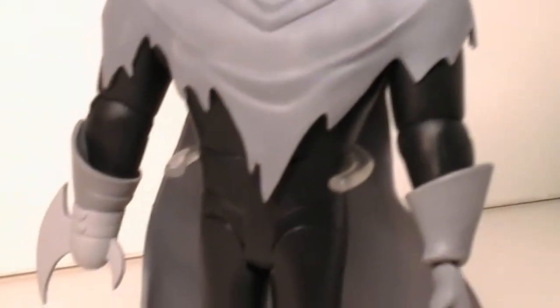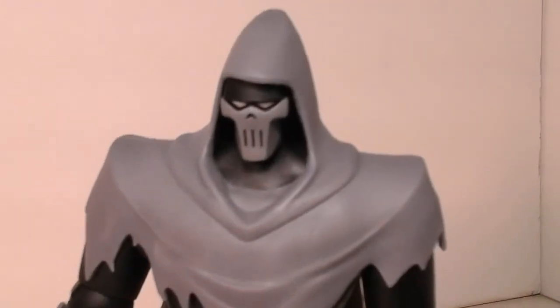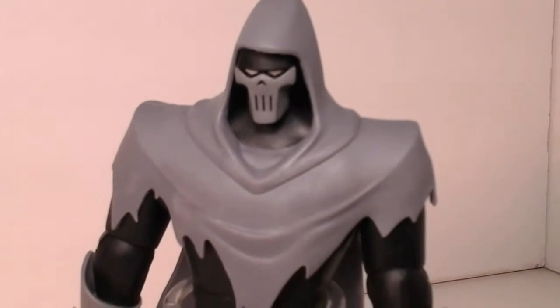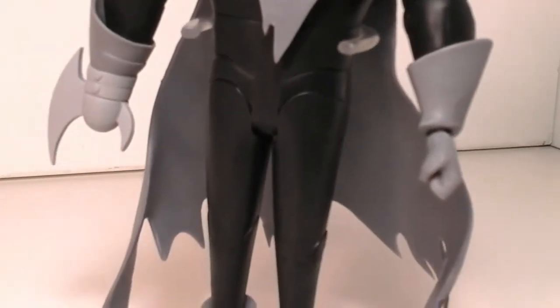I think the only thing that could have made it cooler is if that little wrist blade thing would have been silver or something, some sort of reflective, metallic looking. But who cares? Because I love it. This looks so good. It's got that cool Casey Jones mask. Got that cool cloak. Looks like he's from Scream. This is so cool, and he looks so neat.